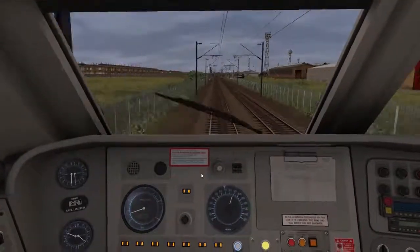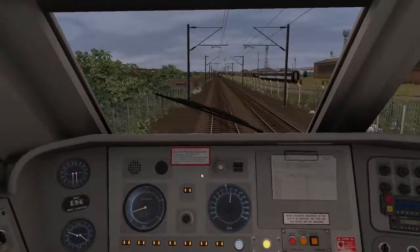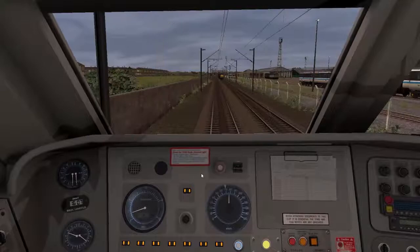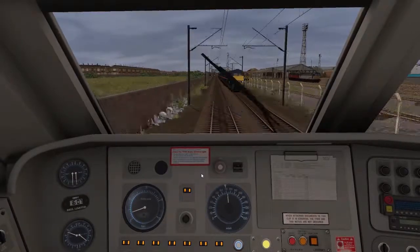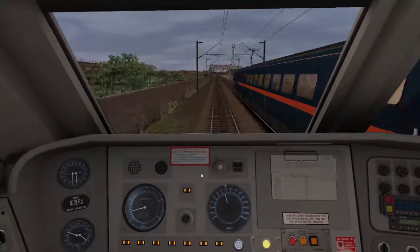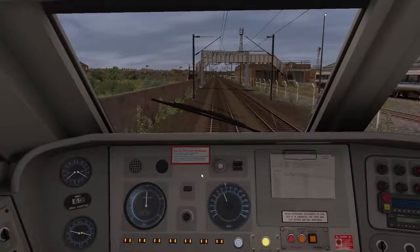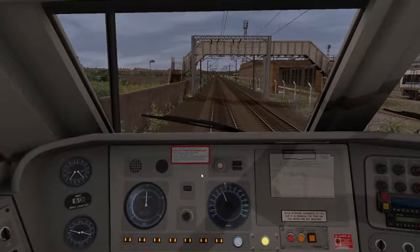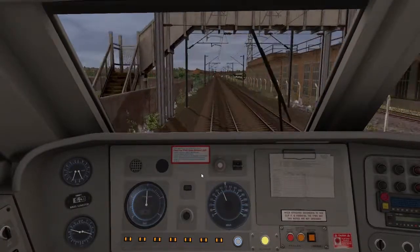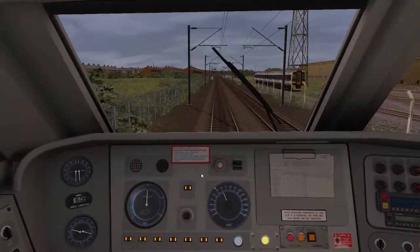So we are approaching Marsden. This is the sidings where I've plonked some stuff, like some coaches, a 156, 47, and a 158. There's a GNER 91 set to King's Cross. The speed limit has gone down to 70 miles per hour with the lag. I think it's going down to 50, or is it 40? 50. Going down to 50 from here.